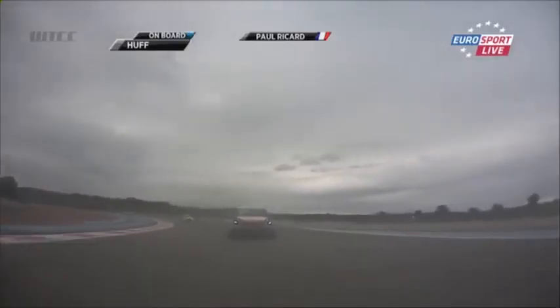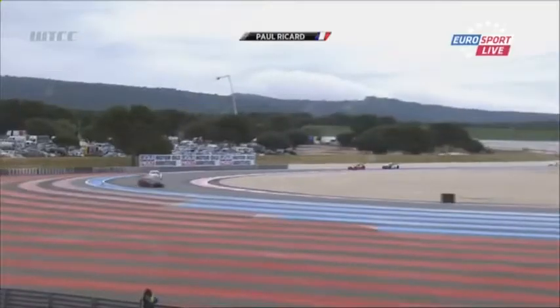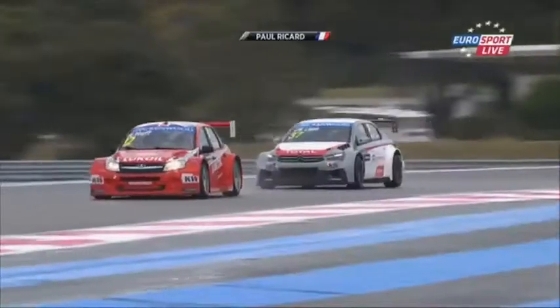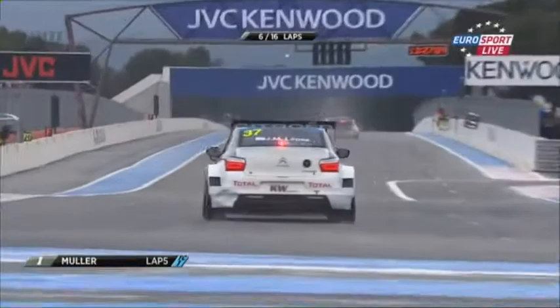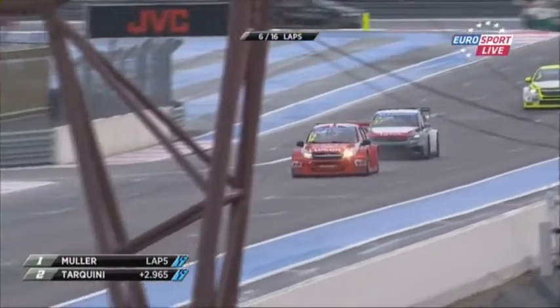Rob Huff in fifth place, still holding off Jose Maria Lopez. This is not what Citroën want, to be held up by Lada. It's one thing to be held up maybe by a direct market rival like Honda, but they don't want to be behind the Ladas. But you've got to say, whatever it is that Huff has done to his car this morning, it's really working well for him.